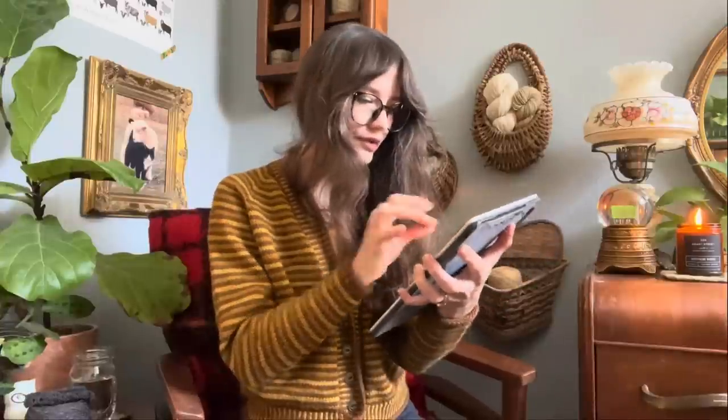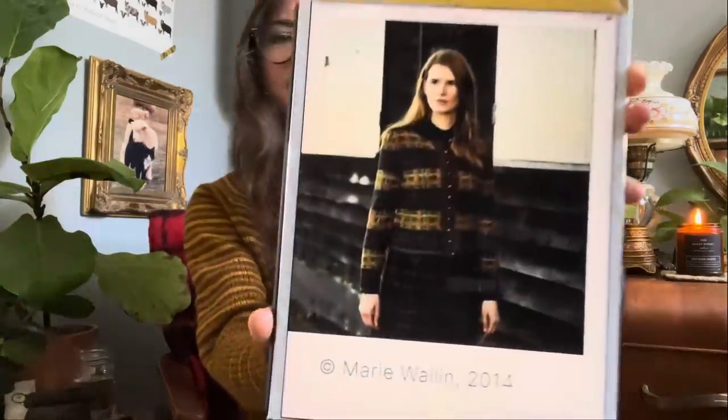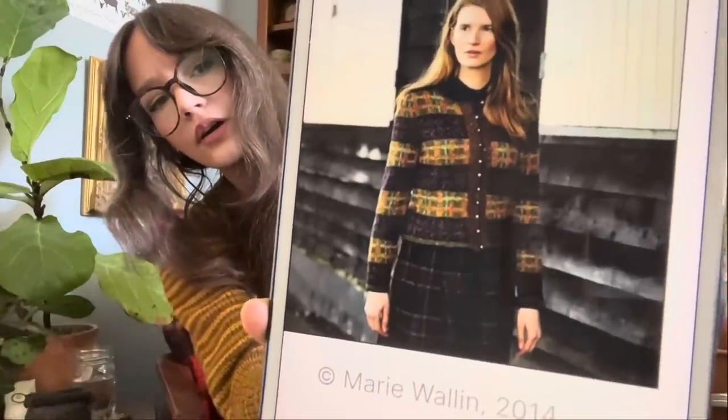Ooh, so many good ones coming up. Okay. Susan Crawford. This one's called Kasha. I'm never going to make that, but I love it. This one is by Marie Wallen. It's called Parsley. And it's this very Coco Chanel striped plaid color work.